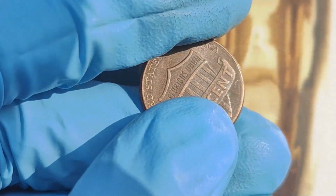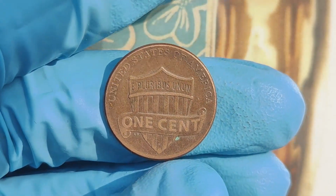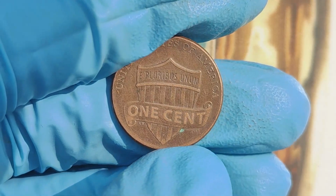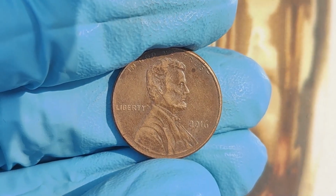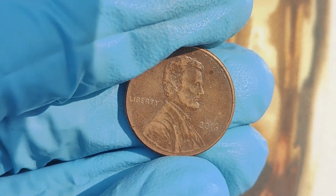Here's another tip, educate yourself about the coin market. Follow auctions, join online forums, and connect with other collectors. Knowledge is power, and the more you know, the better equipped you'll be to maximize your coin's value.